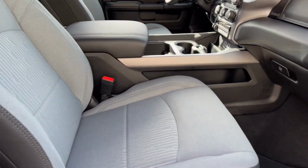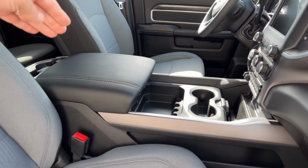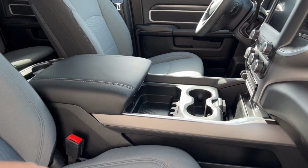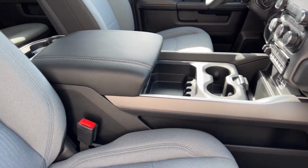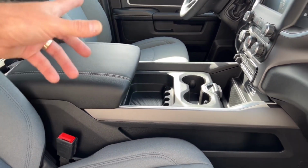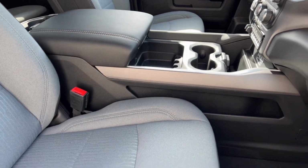Okay, inside, it's got the cloth bucket seats that we talked about earlier. A lot of guys like this. The standard seat's going to have a bench with a fold-down armrest. So you can see the advantage of that is you can put 3 people in the front. The advantage of going with this seat is you're going to end up with a lot more storage, and we're going to look at that when I get to the driver's seat. I'll give you a quick overview of those bucket seats there.